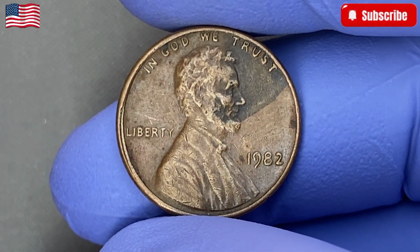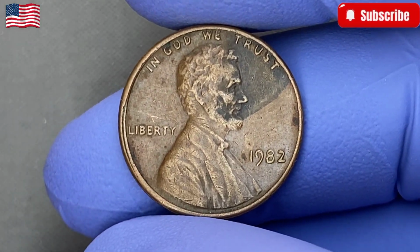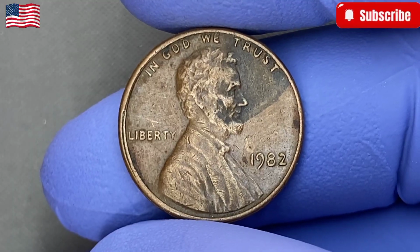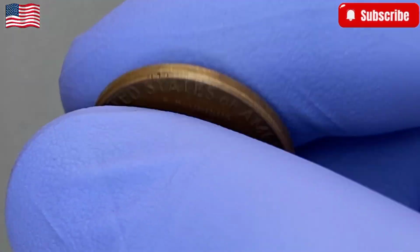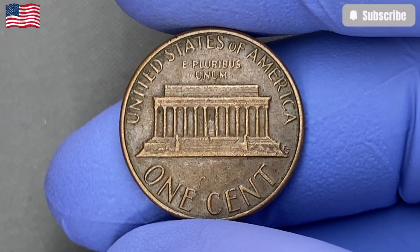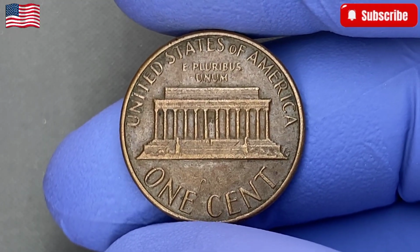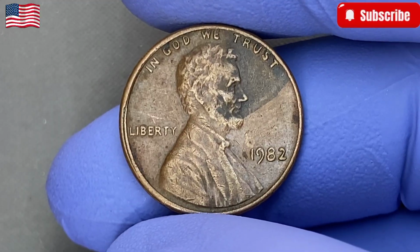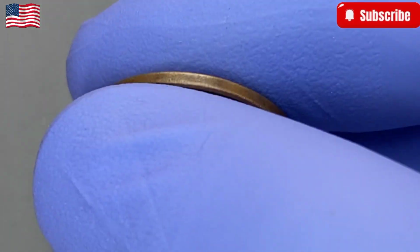Because these errors are always highly sought after, repunched mint marks also appear on certain 1982 coins, especially from the transition period, where small mechanical misalignments caused overlapping markings that error hunters enjoy examining in extreme detail. Off-center strikes from 1982 add even more excitement to the series, with the design shifted dramatically when the blank wasn't perfectly aligned under the striking dies, producing unique and visually striking coins that immediately stand out.